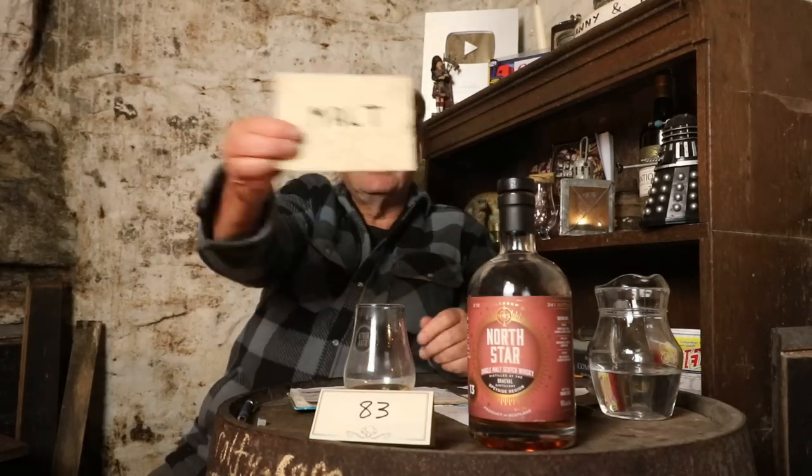is endearing, engaging. It isn't a five-star whiskey. It's a very good, lowly four-star. Let's give it a mark now. I'm going to give this 83 out of 100. That, me maltsters, is a malt mark.